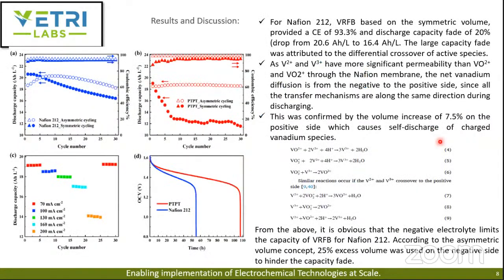So these are the results of symmetric cycling and asymmetric cycling for Nafion and the synthesized membrane. For Nafion symmetric cycling, they have a Coulombic efficiency of around 93%, though there is a slight increase with respect to asymmetric cycling for Nafion. For the symmetric cycling, it started at 20 and ended at around 16. So there is a 20% capacity fade.